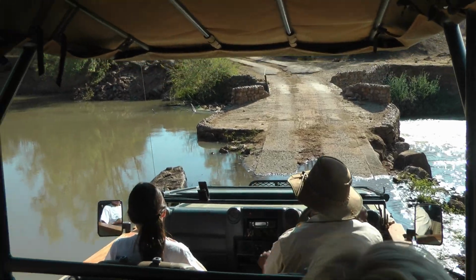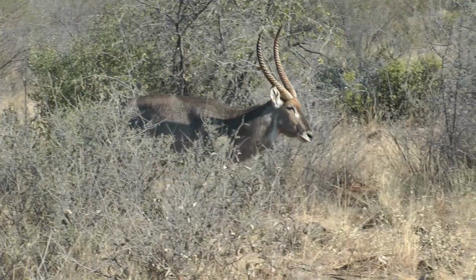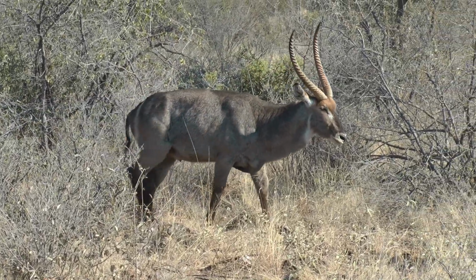Back out in the afternoon, we ford the river beside our lodge and wait for a lone waterbuck to cross the road in front of us.